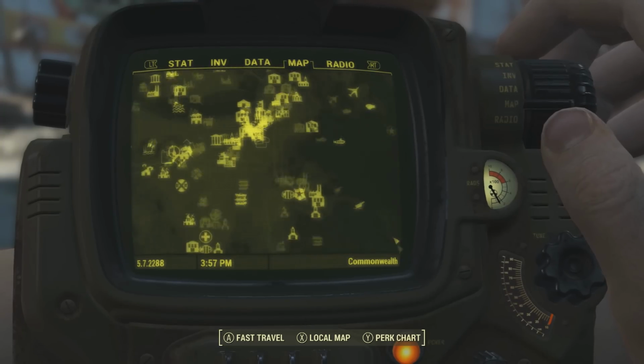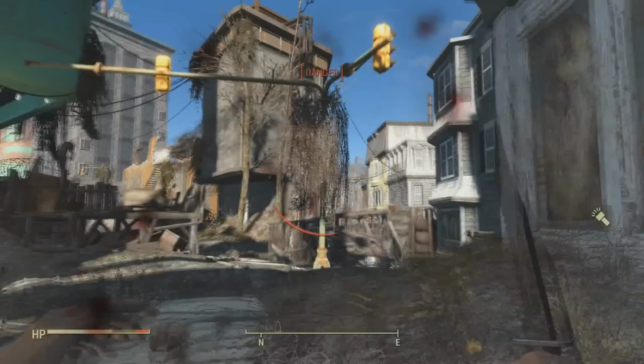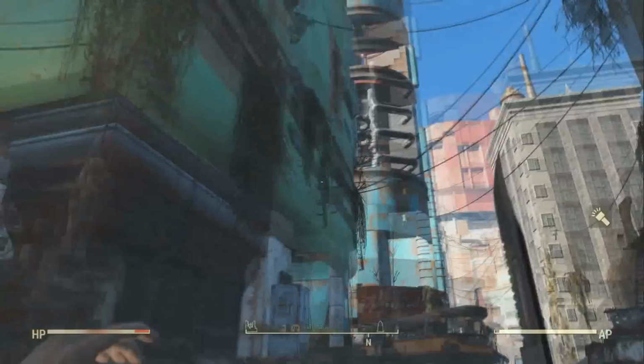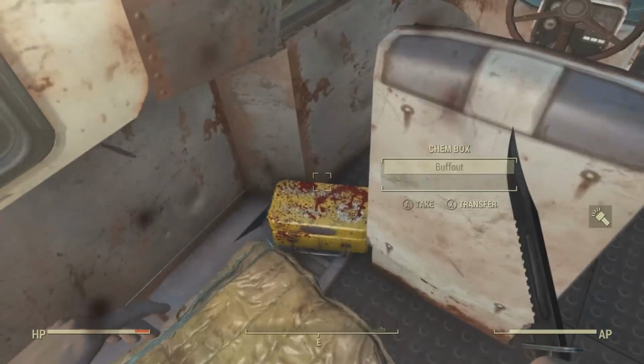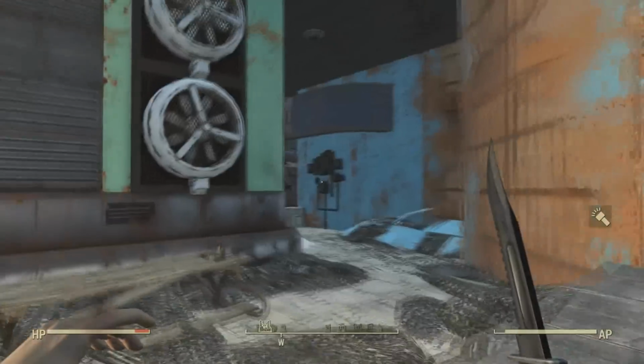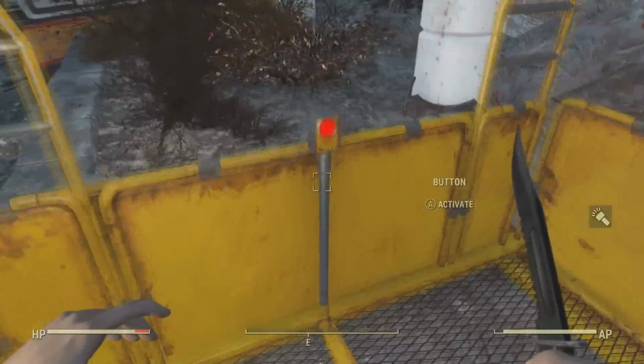One way up to these rooftops will be right around Shamrock Tap House. This place will be heavily guarded with enemies and turrets, so make sure you keep that in mind. When heading to the way up, you can find some extra loot to scavenge, but for the most part, you're just wanting to make your way to this hidden lift that actually takes you up to the top.